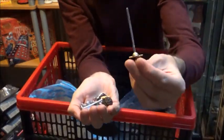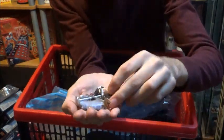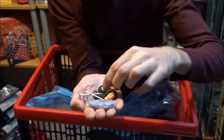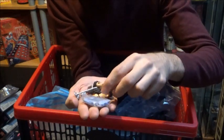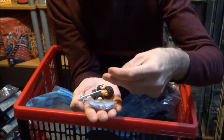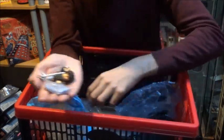So here's that sword I was talking about. We've got some 4th Doctor heads as well. It's quite sad to see that there's bits here that I've not got the figures for anymore, like Jo Grant's arms, for example. Scaroth, a random hand, that must be from the Auton. And loads of Voc robot hands as well.